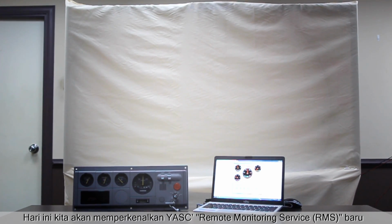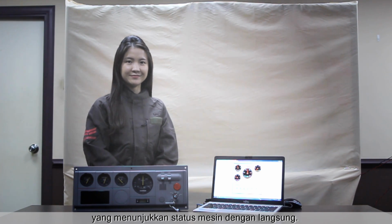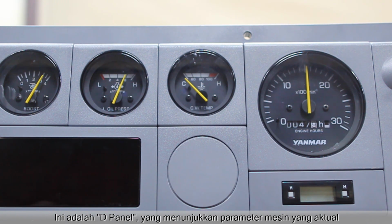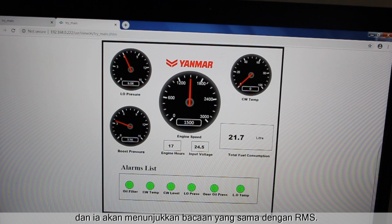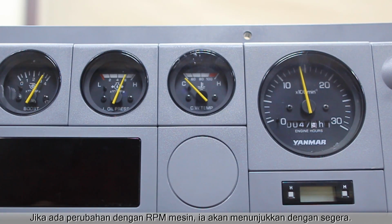Today, I'll be introducing YAR's new remote monitoring service, which shows the live update of the engine status. Firstly, this is the engine's D panel, which shows the actual engine parameters. And it will reflect the same reading on the RMS. If there is a change in the engine speed on the vessel, it will be reflected immediately.